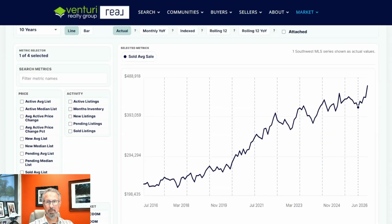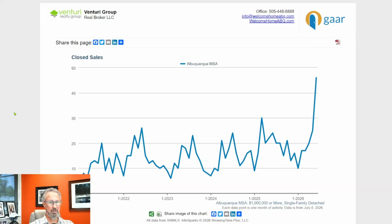And what happened, let me pull up this chart here. I grabbed this data. We're looking at closed sales for homes over $1 million in the Albuquerque area. For June, it reached an all-time high: 46 homes, $1 million plus, sold and closed in the Albuquerque area. It's almost double from May, which was 25. Our previous peak was last March. And last March, we had the same thing happen where the average price got driven up quite a bit.